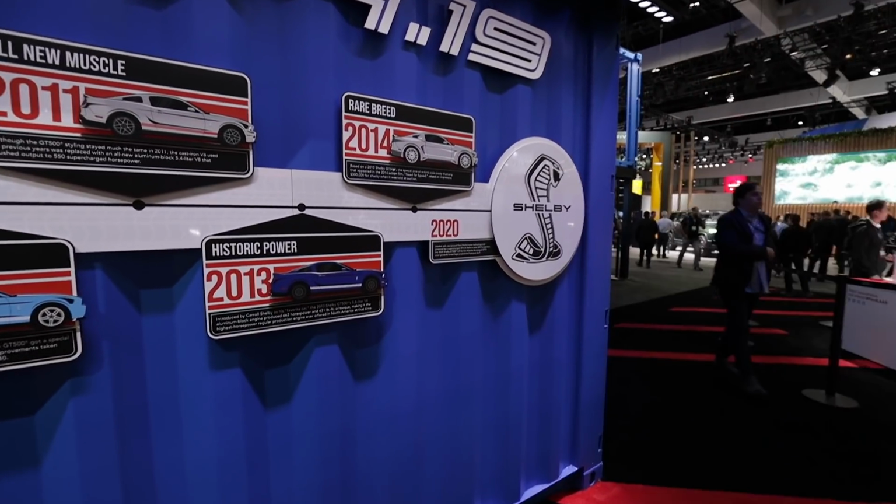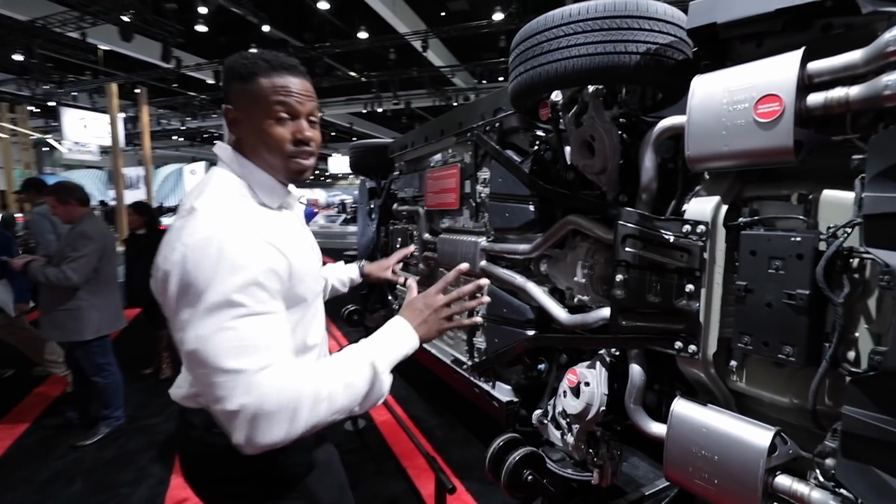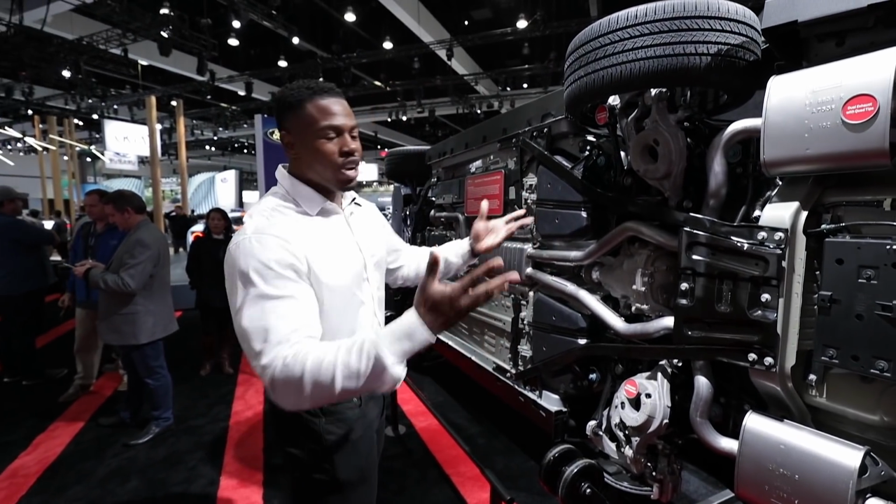We'll see what happens in 2020. And here's something you don't get to see every day: the underneath. If you're not a mechanic, of course, you don't get to see this. So this is good for me to actually see what we've got underneath.